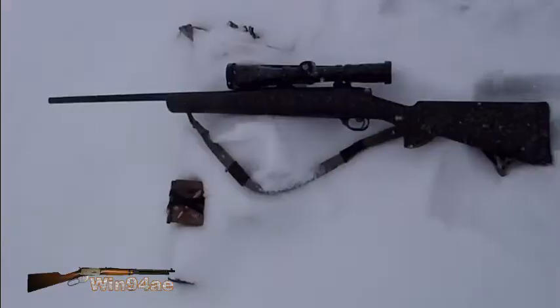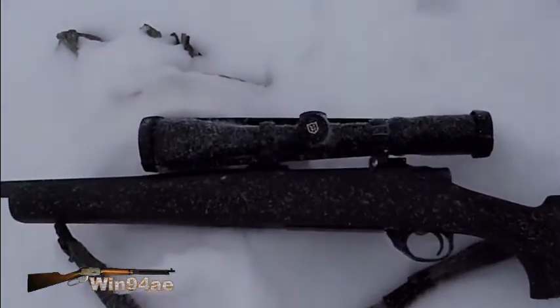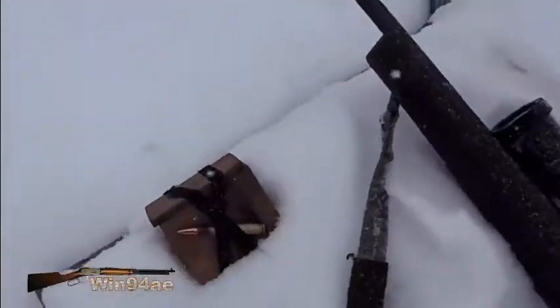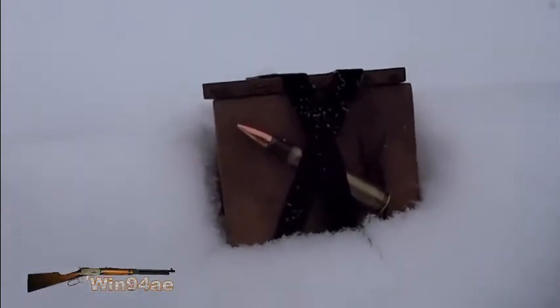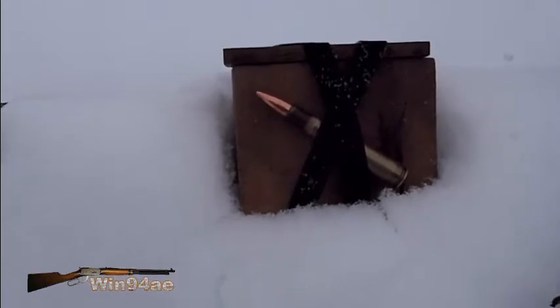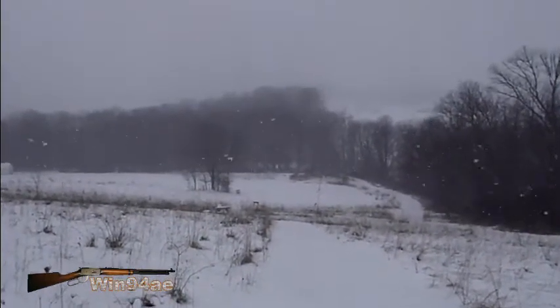2" in front of 8". Howa 1500 30-06, Nikko Sterling scope. I've got a different load than I've usually been shooting, so I adjusted 5 minutes down off the log, 350 yards.